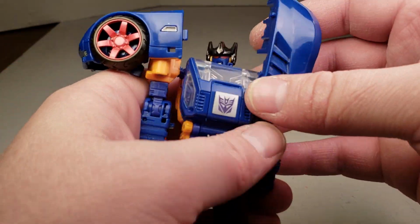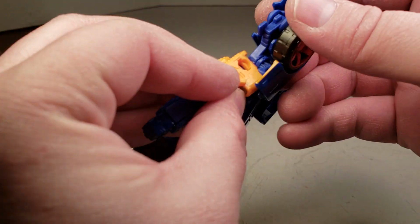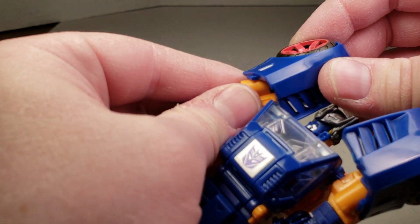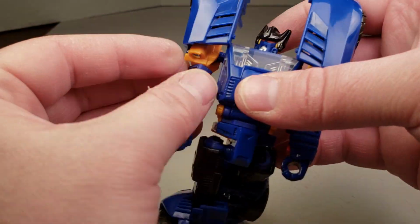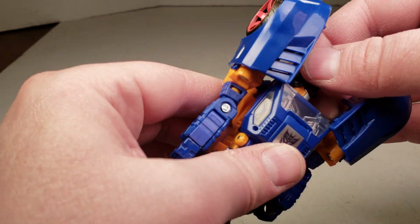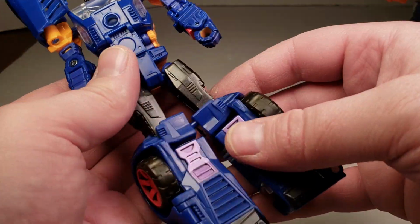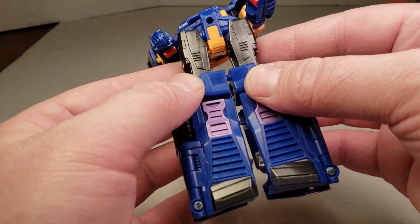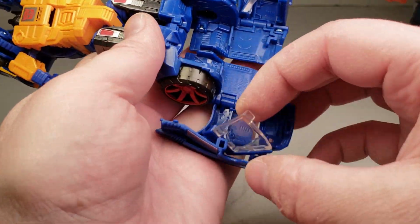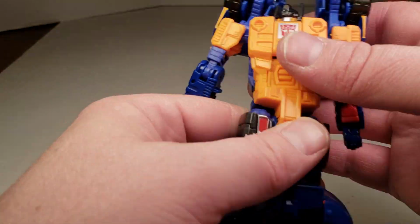I want to rotate these back up like this. Sometimes one of them gives me trouble for some reason. What is going on? There. Like that. You can rotate this around or not, but let's not. Flip that down. You tab that tab into his knee like this while you open up this and flip these out. 1, 2. Just like that.